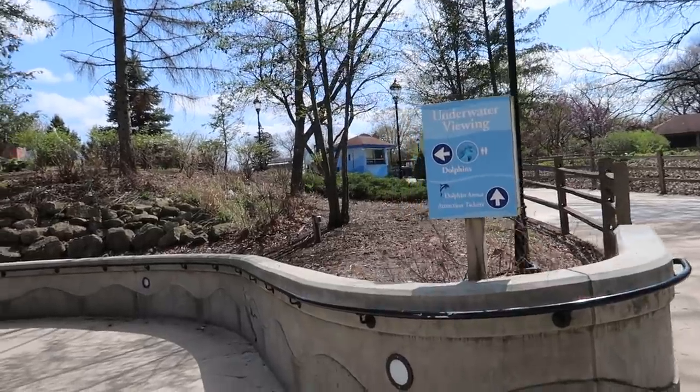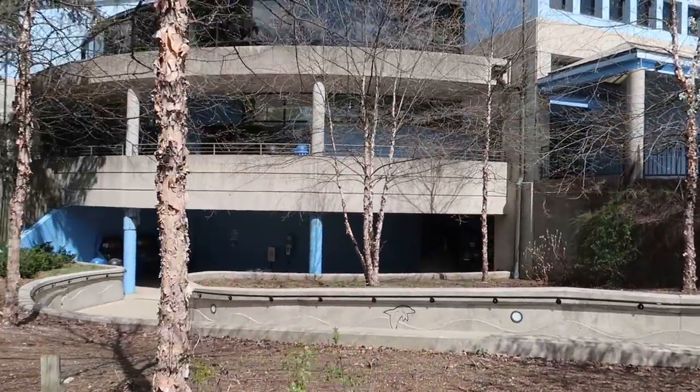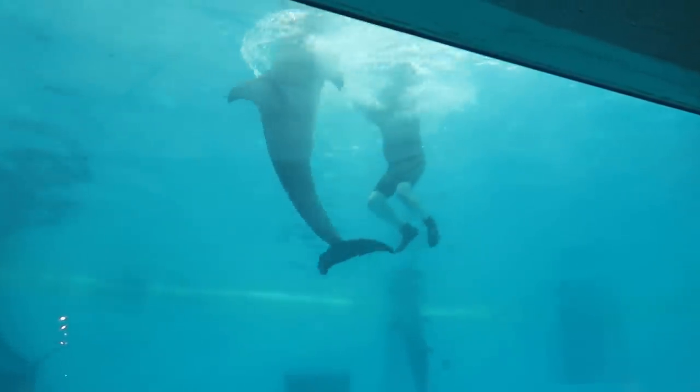Now, here we have the underwater viewing for the dolphins. Oh, you can see there's a person in there with the dolphins. They're doing a dolphin show right now. So we're kind of viewing the underwater version of the dolphin show. Oh, person's dancing with the dolphin.